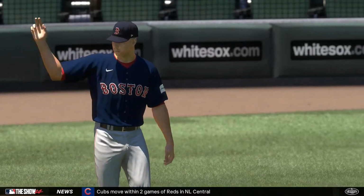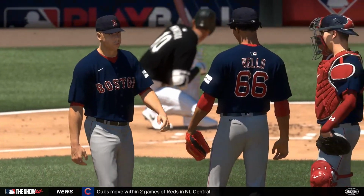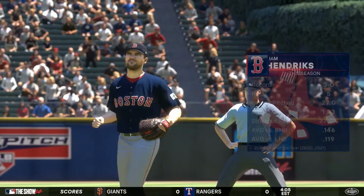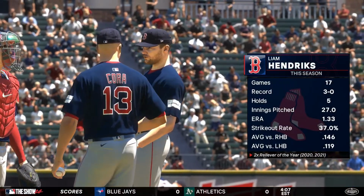Here comes the skipper, and we're going to see a pitching change in this spot. Liam Hendriks out of the bullpen. And one thing on him, he's been really good this season at keeping the ball in the park. Not an easy guy to take deep.